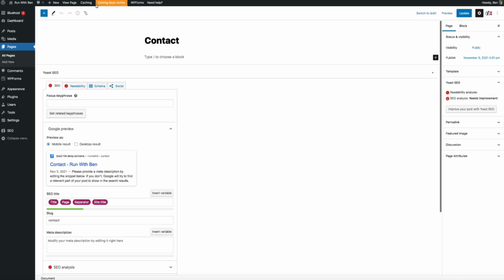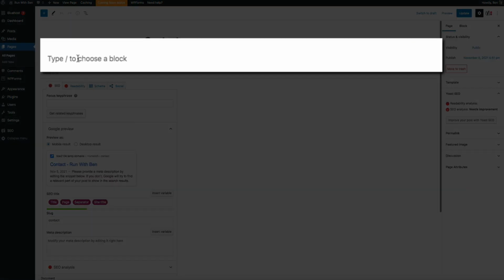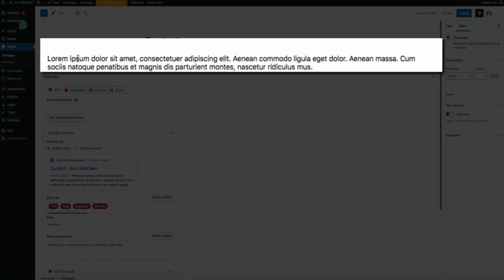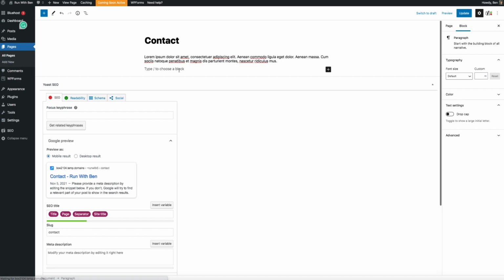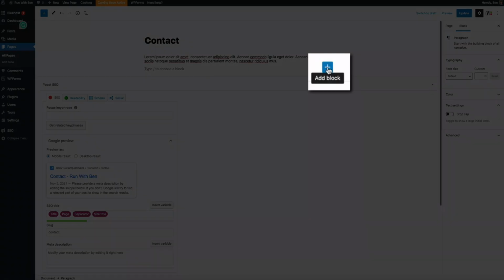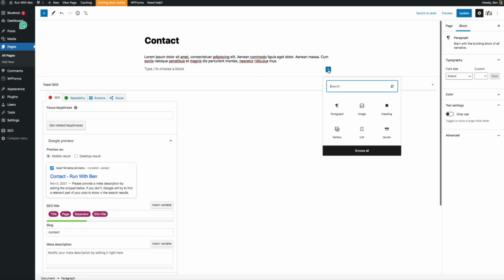Then the first thing I'm going to do is add a quick intro. I'm obviously using dummy text here, but you could use this space to tell people your contact policy, hours of operation, etc. Then to add the form, we're going to use what's called content blocks. So to add a block, click the plus icon, and this will bring up the block menu. This is where you can browse and search various blocks to use and create unique content like our contact form.